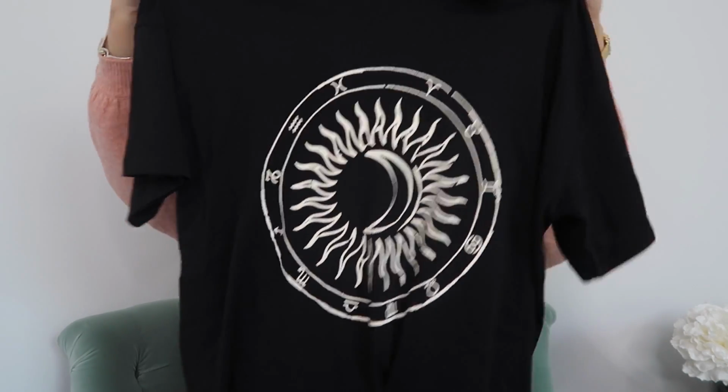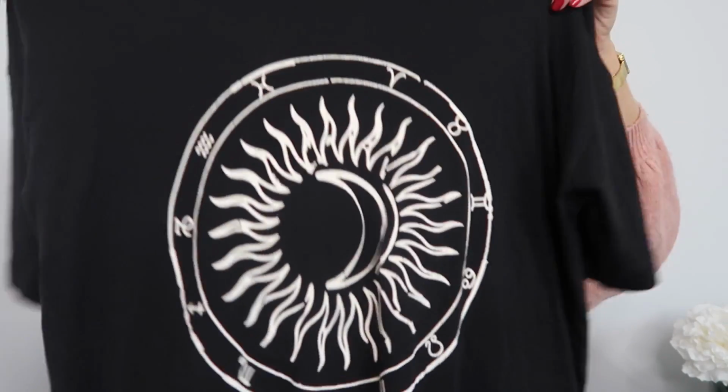But basically, I just picked up this t-shirt, which is a really, really good one to chuck on with a pair of skinny jeans, black boots, and a coat, and you're good to go. I just really liked it. It feels so soft. It's got this really nice sun and moon detail. It's a little bit astrology style. And I got this one in a 36.